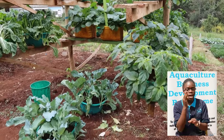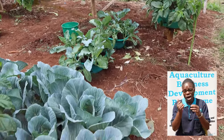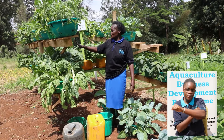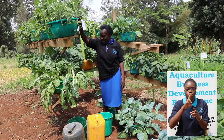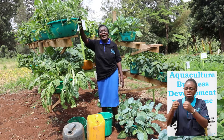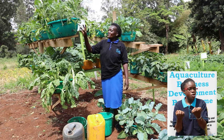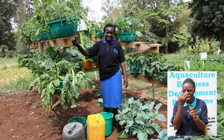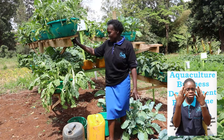Now, this garden is very important because you can do it even on a concrete slab. So long as you can support your main poles, you can do this on a concrete slab. We are using buckets and basins that are spoiled. So that means we are handling environmental conservation, because we would have thrown away or burned the buckets, and that is not healthy for our environment, because plastics do not deteriorate.